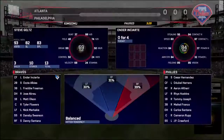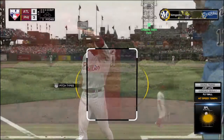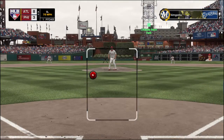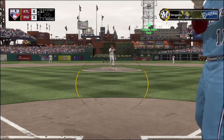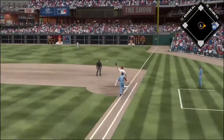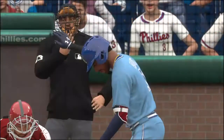Here's Ender Inciarte. He'll lead things off as Adam Morgan enters from the pen to start the 9th inning, as he'll try to keep the score right where it is heading to the bottom of the 9th. 9th inning underway now as the first pitch is taken for a called strike. Hit hard on the ground to second. Played on the backhand. Throw got him, and that's a gorgeous play.